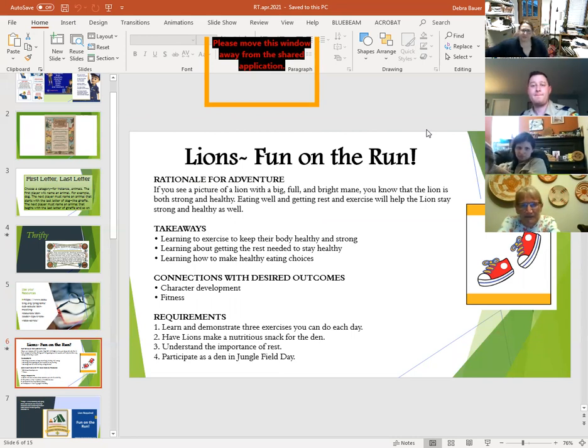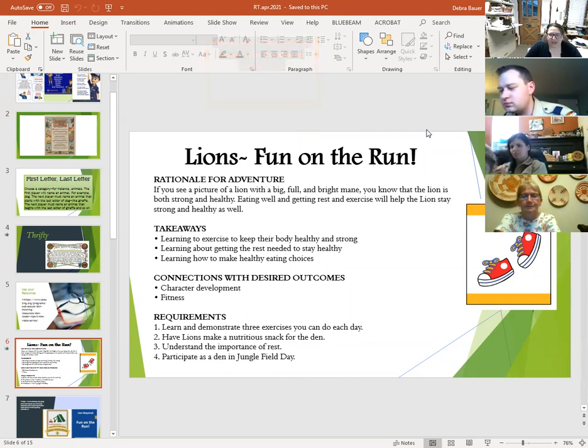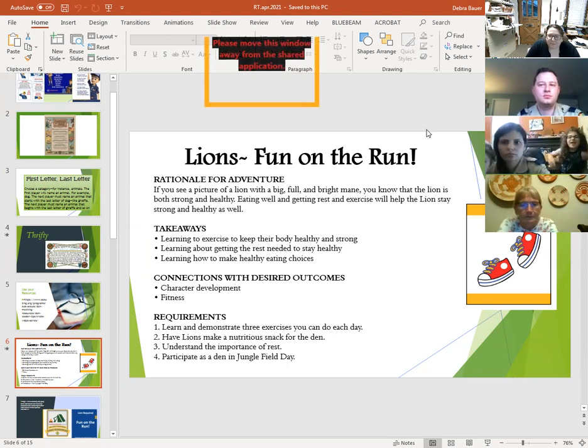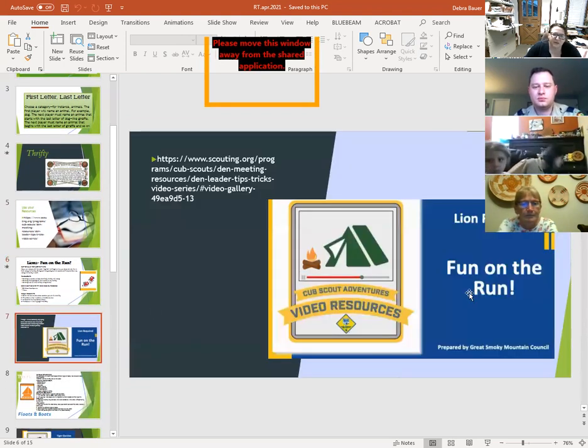Really pretty easy. Learn and demonstrate 3 exercises you can do each day. Have the lions make a nutritious snack for the den. Understand the importance of rest. And then participate as a den in a jungle field day, which is pretty much whatever you design it to be. It's pretty cool. So with that, I have put the link for the Fun on the Run activity, the belt loop, so that you can see where to go so you can watch the video.